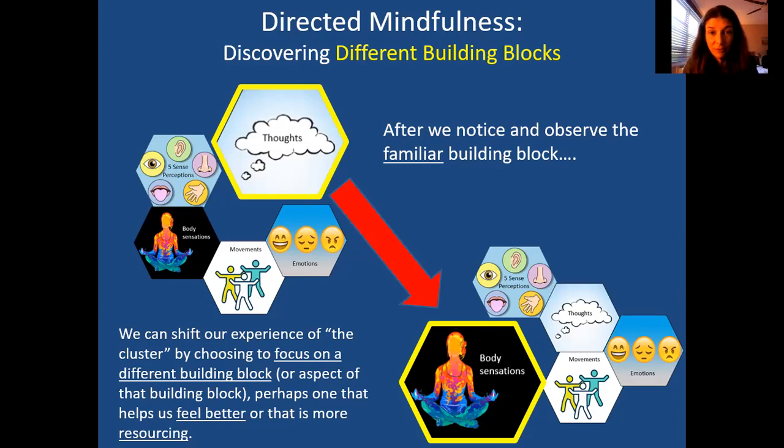I'm just going to stay with it. And doing that can then shift my experience of the other four building blocks. Another thing I can do is to shift my experience to a different aspect of that new building block. So let's say, instead of just focusing on the flutteriness of my chest and my heart racing, you know what? I never noticed that my feet are on the floor.